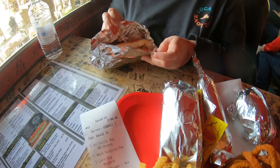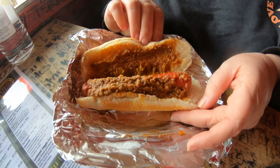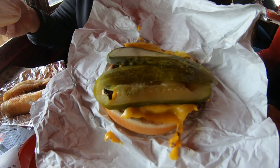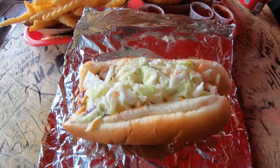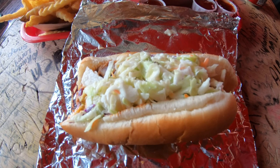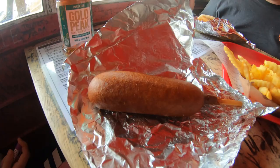Here's my hot dog. I got it with mustard and chili. Mustard and chili. That's the businessman. All right, I got a cheeseburger with mustard and pickle. They actually put the slices in. They did. Put the whole slice on it, it looked like. Oh, yeah. It should be good. Well, since we're in West Virginia, I got the West Virginia dog. Got the mustard, onions, slaw, and chili. All right, Carly, she got herself a corn dog.